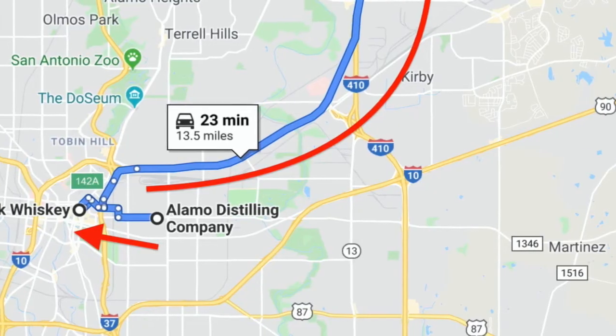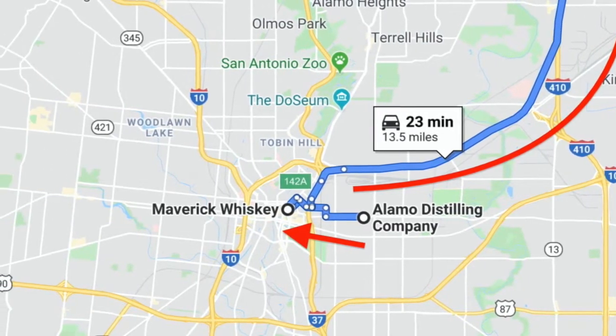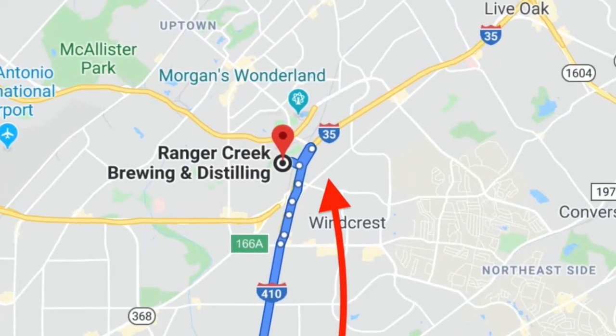All right, so in my last couple videos, I shared my trip to Alamo Distillery, and then from there I went to Maverick Distillery, which are fairly close together. So in one trip, you could easily visit both of them. And then about 25 minutes away or so, I went to Ranger Creek Distillery. Now, Ranger Creek Distillery is located in what seems to be a business park. So they have their distilling facilities, and in the back they have their aging warehouse, and looks like a trailer that they use for roasting grain.